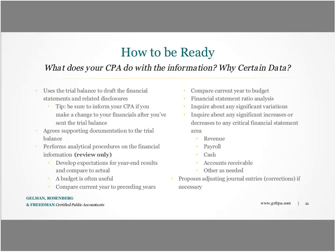So what we're going to do is we're going to start with the trial balance. So we almost always start with that. So for you pure accountants on the phone, that's coming right from your accounting system.